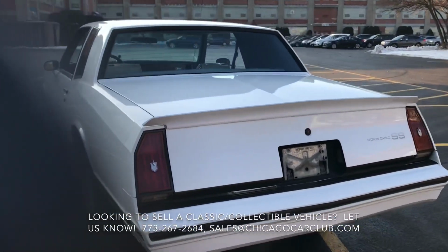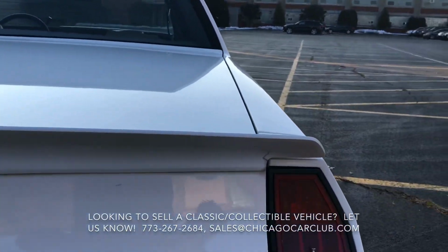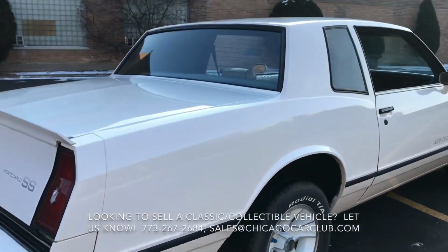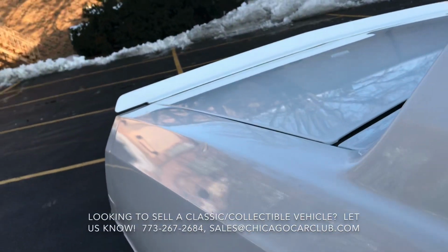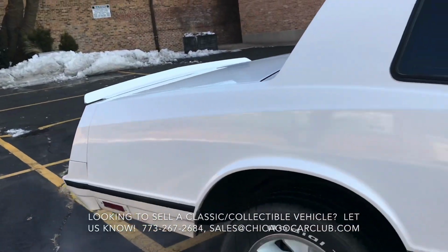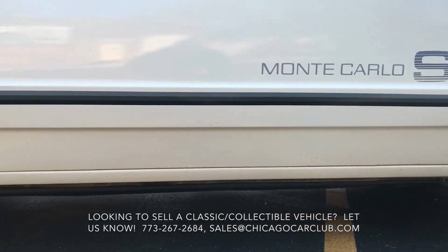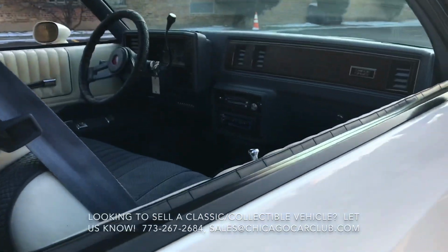Then we come around to the back, and the corner of the spoiler, you can see a little hairline crack there. And there's a little ding on this quarter. Yeah, you get a look at it there. Again, minor chipping consistent with 70,000 miles. And then the same cracked weather stripping.